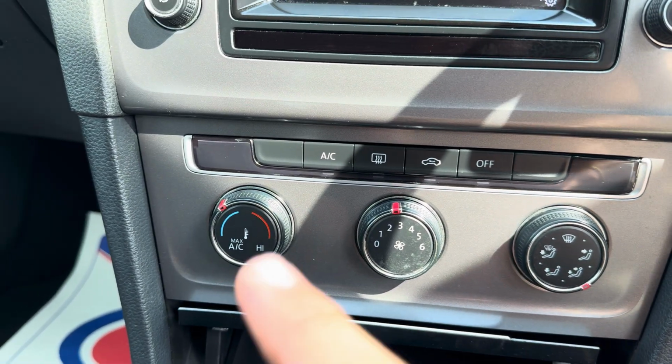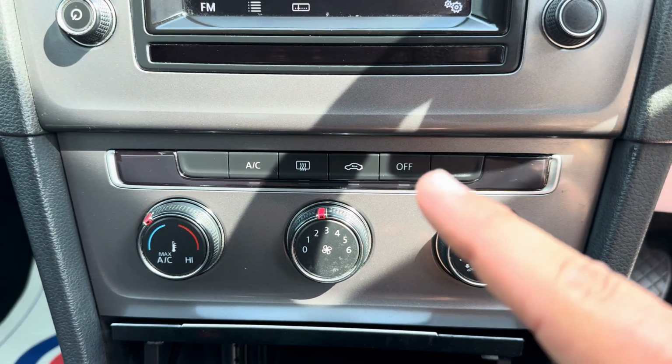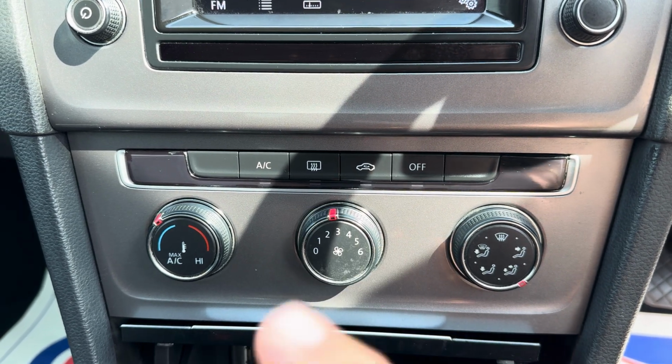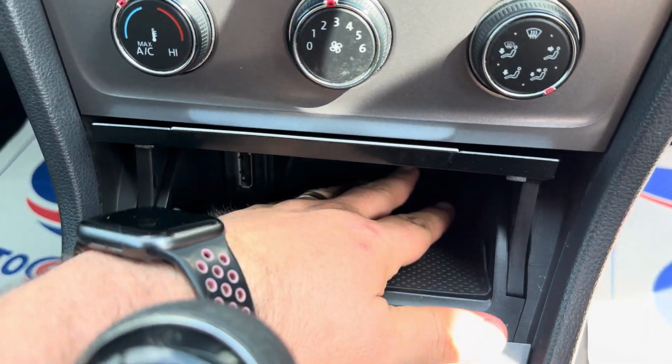Going down here, you've got your AC controls, well, your climate controls, and you have a fan on 6 speeds. That's where you select the temperature, and that's where you select where you want the air to come out from. That's where you turn off the climate control, your recirculate, your rear window defrost, and to turn on your AC.